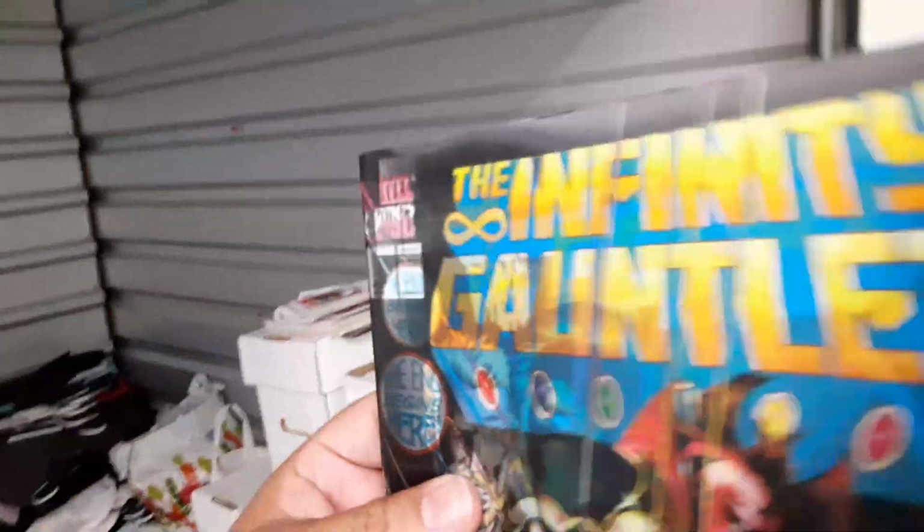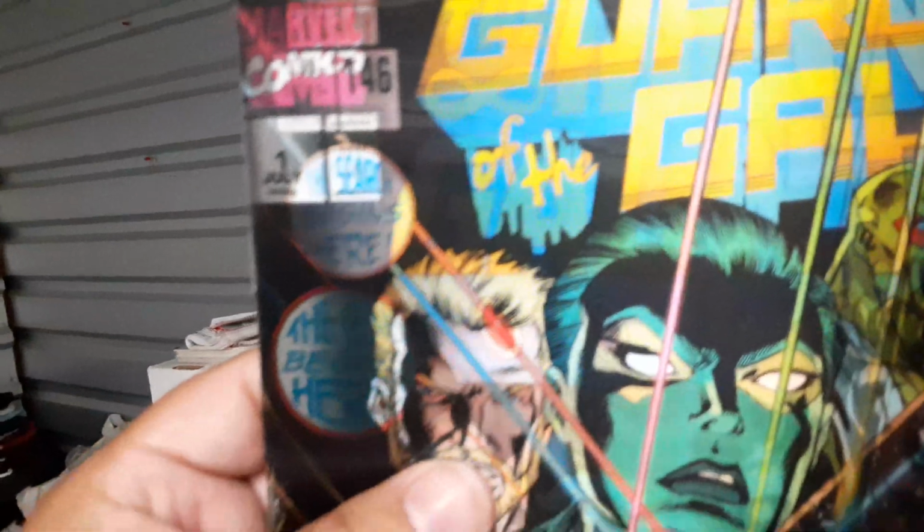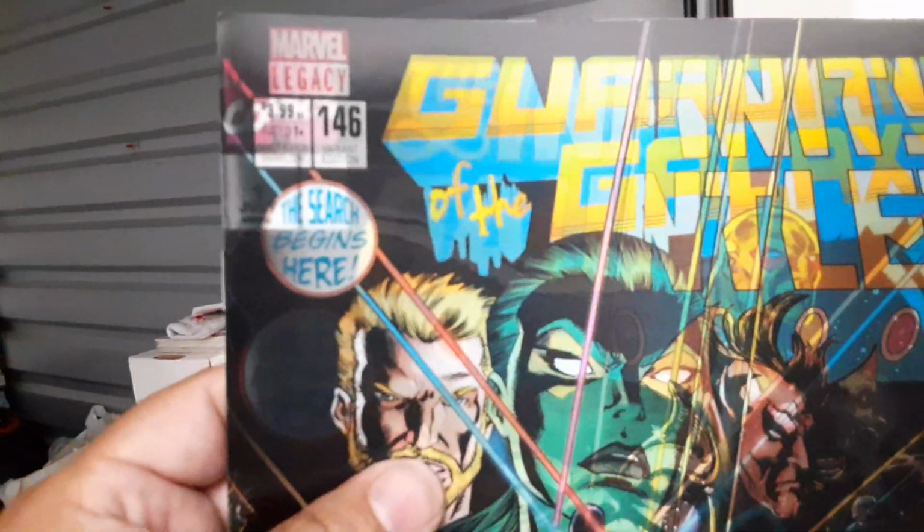Ah, so this is Guardians of the Galaxy 146 variant. The thingy thing. Yeah. All right. Then don't have this. Yeah. Nice, nice.